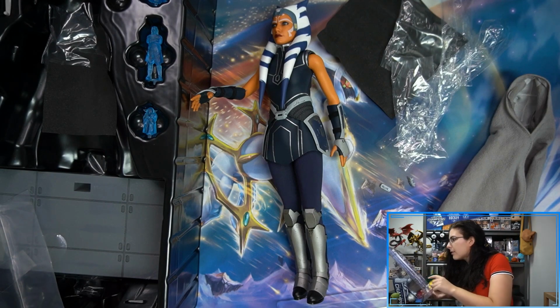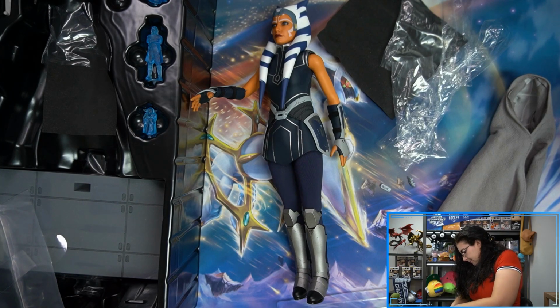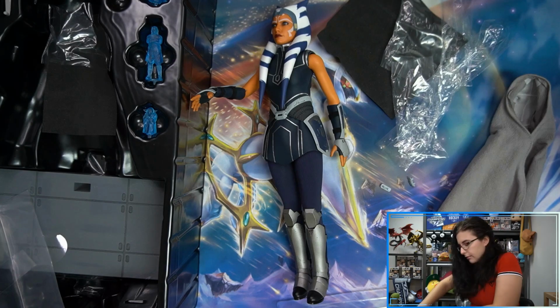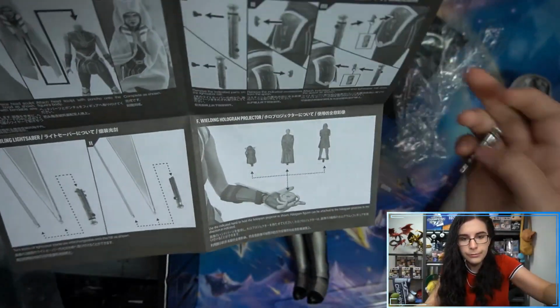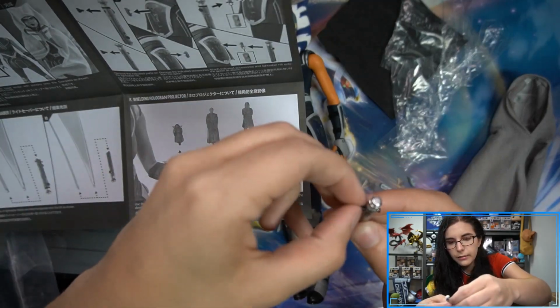All right, so where are the lightsaber hilts? We got some extra pegs, just in case we need them. Lightsaber hilts, I guess we can take them apart from... It's not like they're going to be turned on. All right, so let me open these instructions once again. That is really cool. So, long lightsaber, right? Oh, it's here!